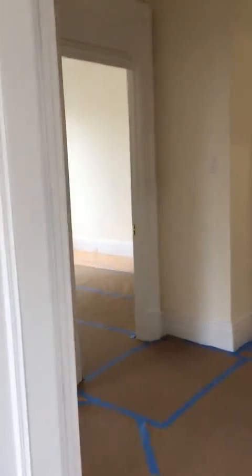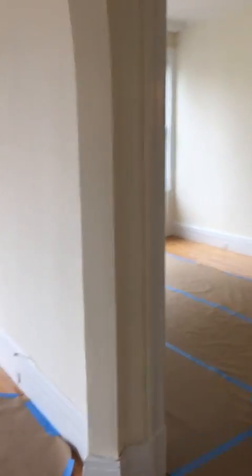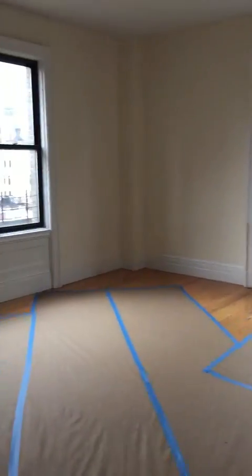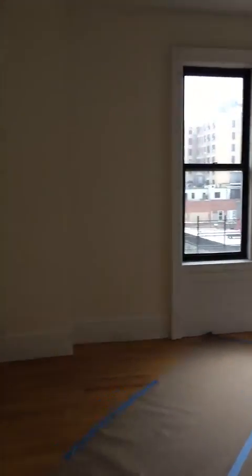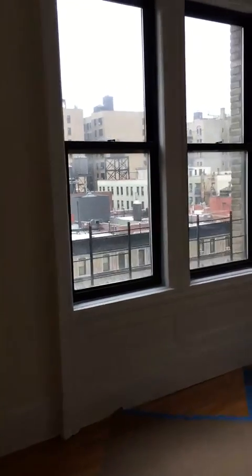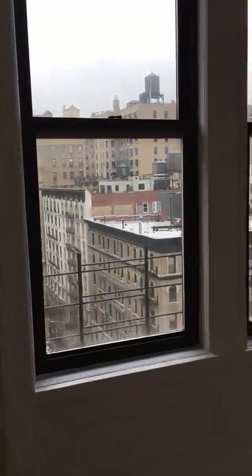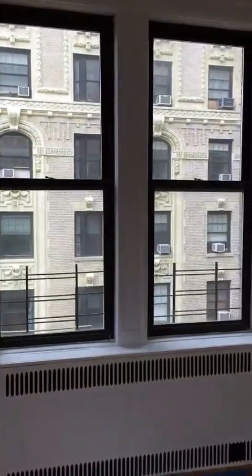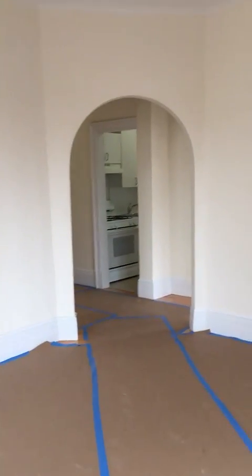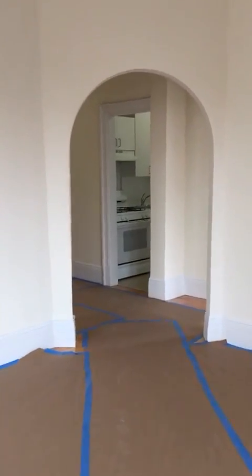As we exit the room, the sharp left is the living room, which is really huge, as you can see. Plenty of daylight. This window of the living room faces west. This window here faces north. That's the opposite angle from the corner of the living room as you're exiting.